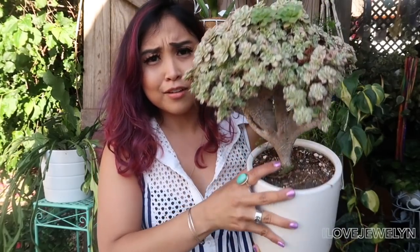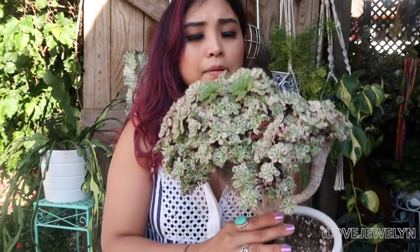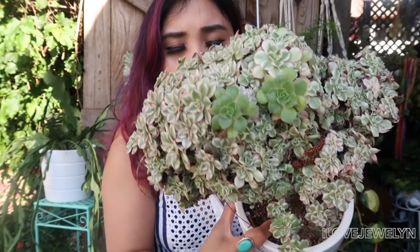Can you see the characteristic of it all? Take a look at that. Very cool, right? And as I look at it from the top point of view, I see right here, that's some new growth happening.